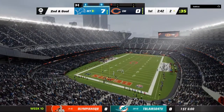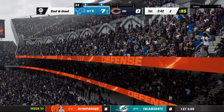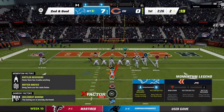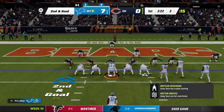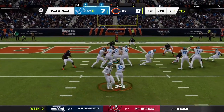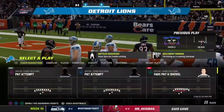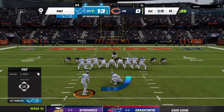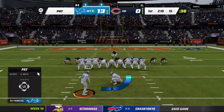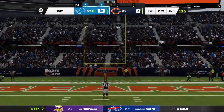Good work there, holding them out on 1st down, and this is going to be a battle down here on the goal line. Can they hold their ground for 2, maybe even 3 more plays? Swift again, and he's going to take it in for a Lion touchdown. DeAndre Swift with his 9th rushing touchdown on the year. And the Lions go up by 2 touchdowns.